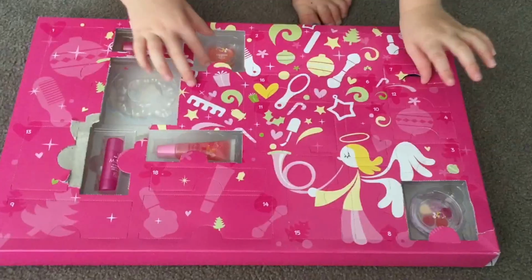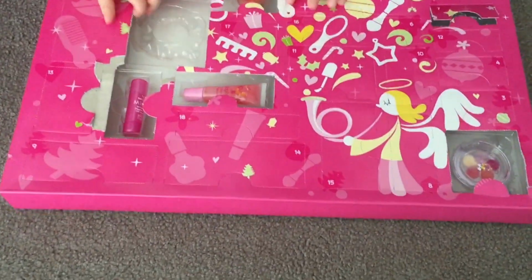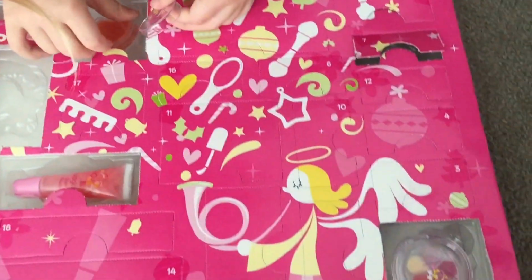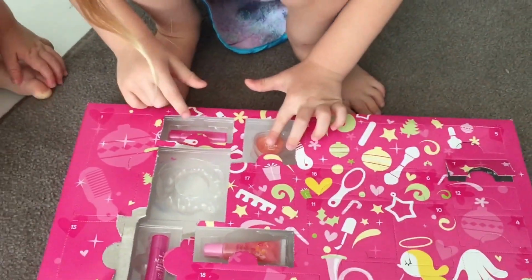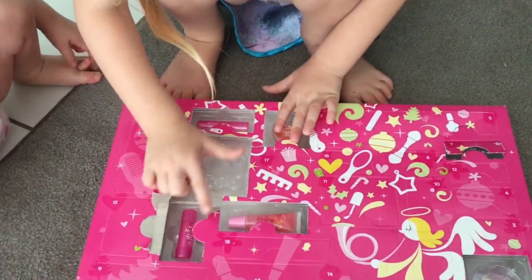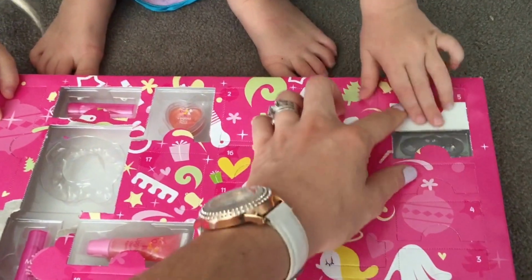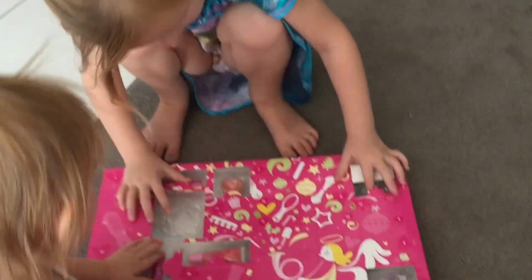Cool. What's that one? Oh, it's a makeup jewelry advent calendar, isn't it? Careful. Skylar, no. So you've got lipstick and lip gloss. And you've got a bracelet here, didn't you? Lip gloss. And you got a ring? Hey, what was that ring that was in there? How cool!